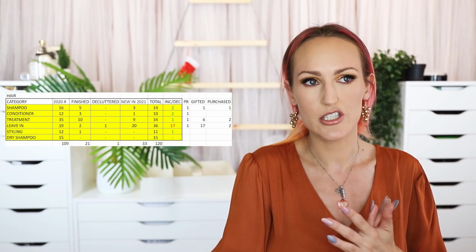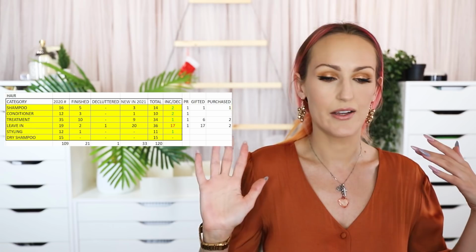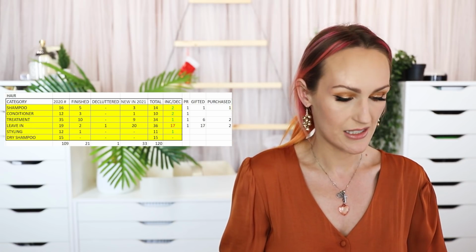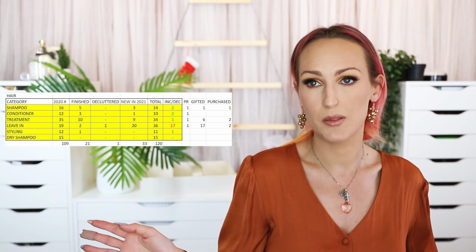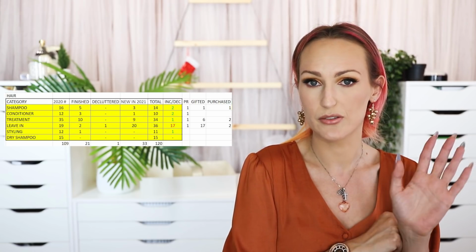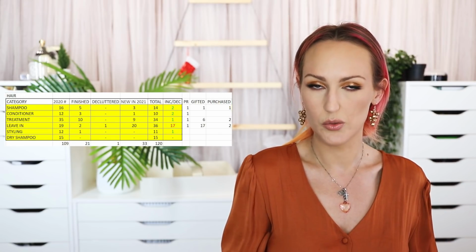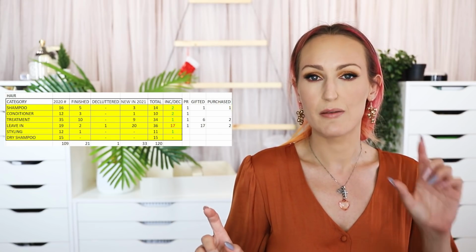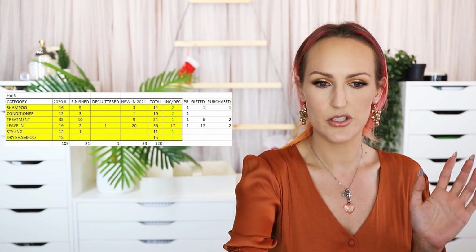And most of the dry shampoo that I have has come through PR, and I have just kept it over the years. It's fine. It is fine, and I will use it when I need it, but I probably will never have to buy dry shampoo again. So that is absolutely fine by me. I don't mind keeping all that dry shampoo. And to be fair, most of them are minis. So I'm not stressing about it.